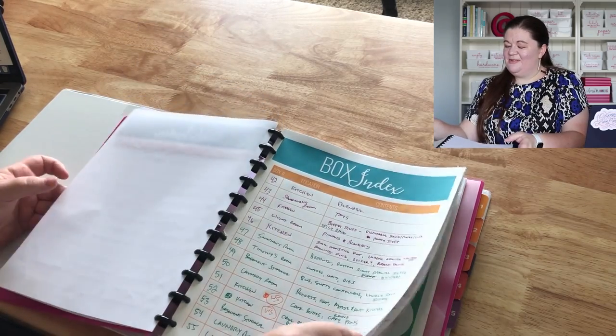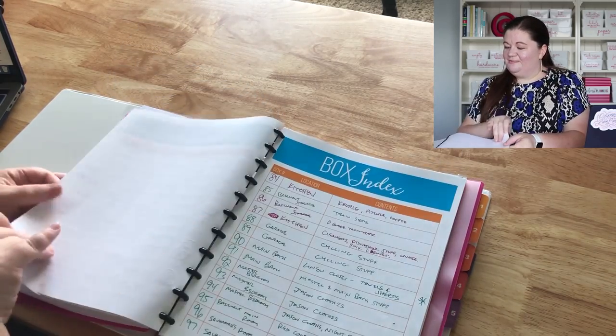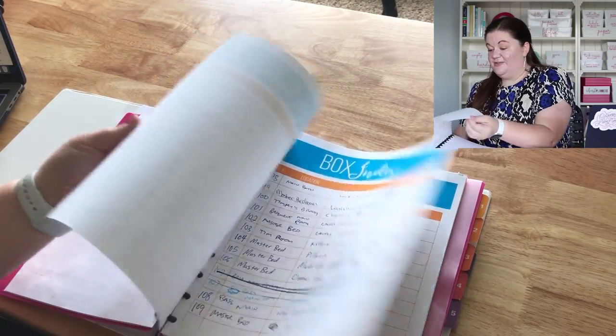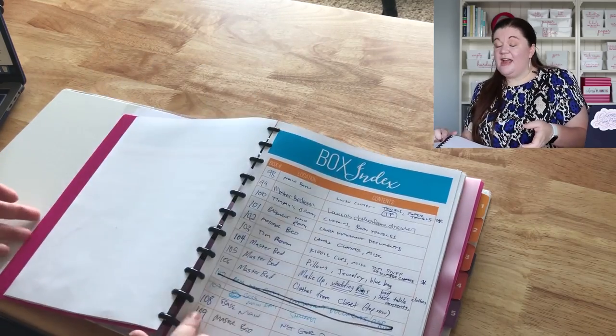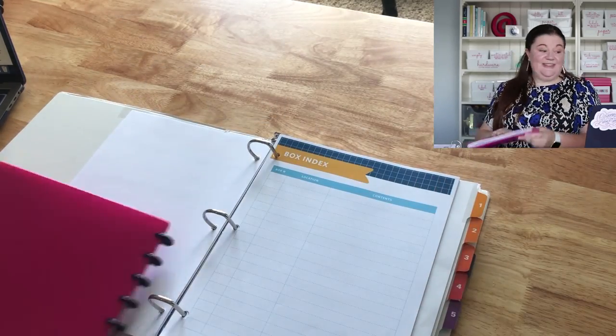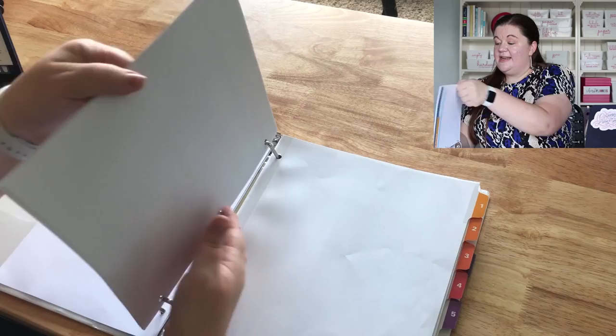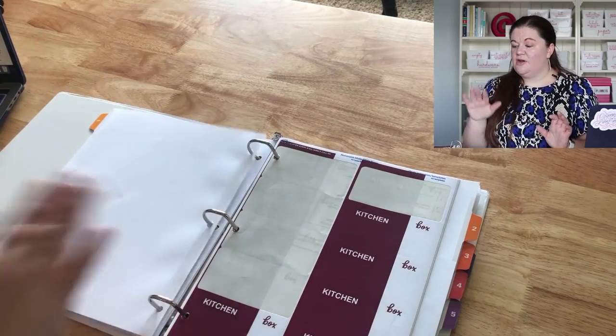I'll just thumb through this for you. And I don't worry about keeping it neat. It's just functional for me. So we had 109 boxes on this move, on the most recent move. This one's gonna have probably even more. So we start with the index, and then, this is what I think is so cool.